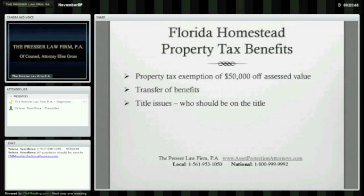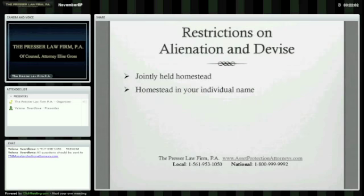So if that's something you want to do, then you need to make sure you see a real estate attorney or an estate planning attorney who does real estate to make sure that they have properly constructed the deed so that you can still retain your homestead exemption and the property will pass without probate at your death.